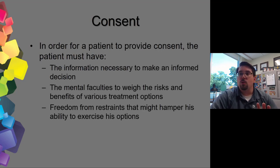Now, when we think about consent, in order for you to provide patient consent, the patient must have 3 of the following things. Here's what we're looking at. They have to have the information necessary to make an informed decision. That means if they're going to die from this, we need to tell them that in very raw terms. They must be completely informed of all of the options that they have, right? Because we need to make sure that they can weigh the risks and benefits based on their own beliefs.